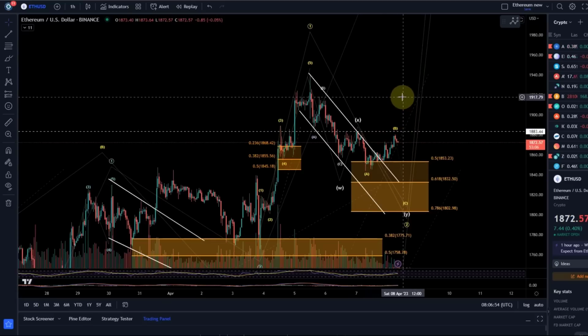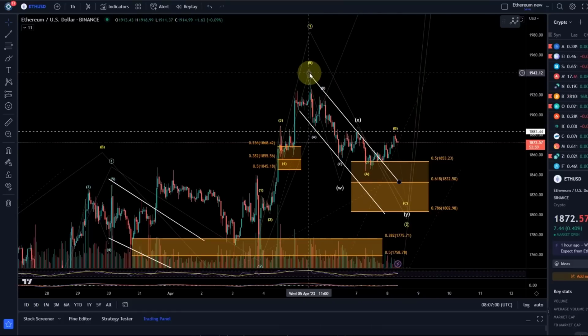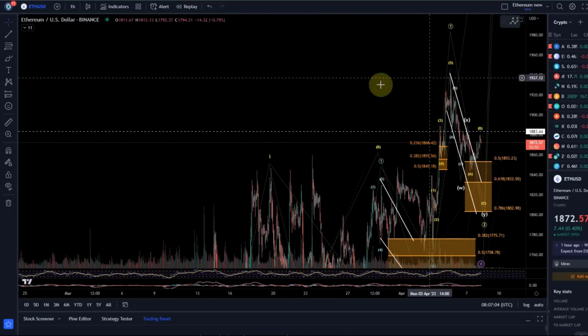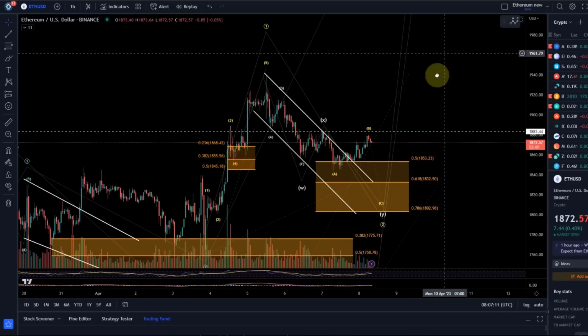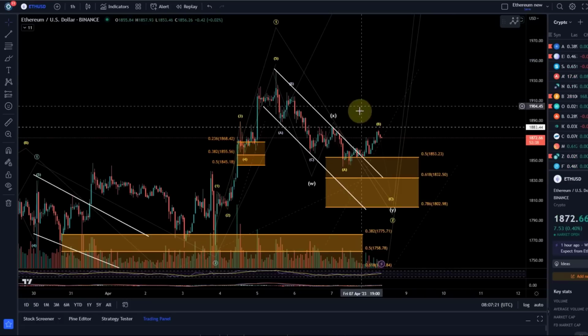After that, better confirmation would be a break above 1918. That's the B wave high and the wave 1 high, which is, if we zoom out, Wednesday's high, and we are basically above all of March's highs. That would be a breakout confirmation that we indeed are in a 3rd wave. At the moment, a breakout is still the preferred scenario as long as we're holding above the $1,800 level down here.